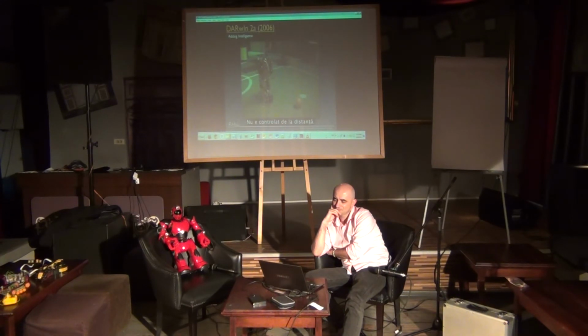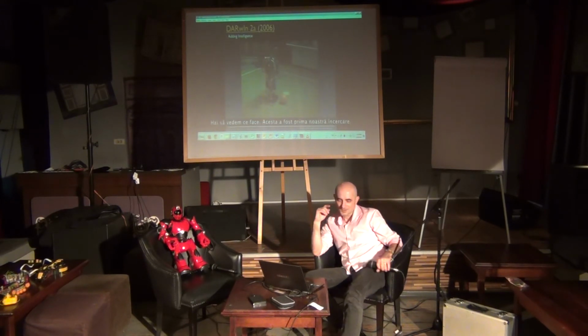It is not remote controlled, there's no tethers, it looks around, searches for the ball, looks around, searches for the goal, and it tries to play a game of soccer autonomously. Artificial intelligence. Let's see how it does.